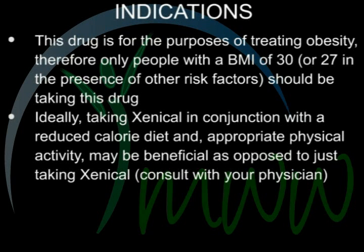Indications. This drug is for the purpose of treating obesity. Therefore, only people with BMI of 30 or 27 in the presence of other risk factors should be taking this drug. Ideally, taking Xenical in conjunction with a reduced-calorie diet and appropriate physical activity may be beneficial as opposed to just taking Xenical. Consult with your physician.